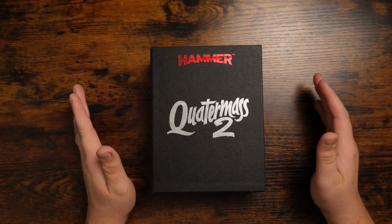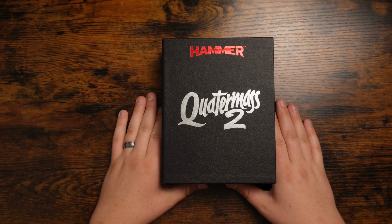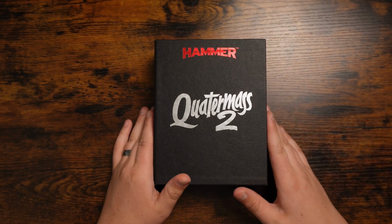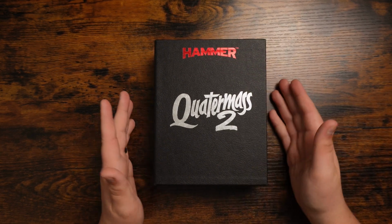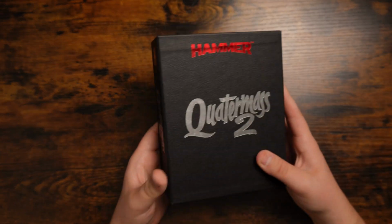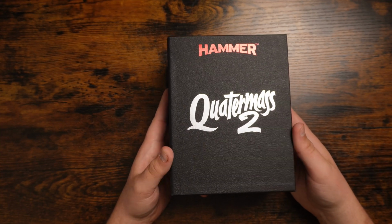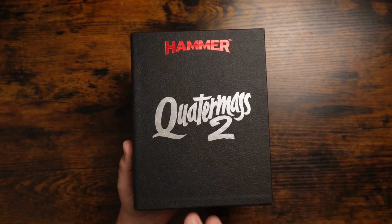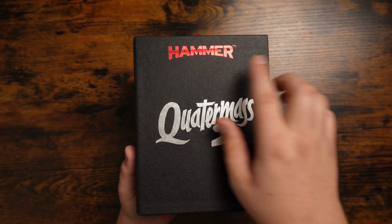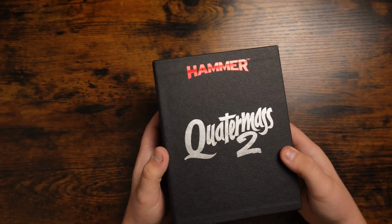All right, guys. So here it is. We have got this incredible release from Hammer Films of their, I don't know what you would call this, ultimate collector's big box limited edition set of their release of Quatermass 2. So there is the front right there. You got the really nice silver lettering right there, Hammer up there. And as you guys can see, really nice kind of leatherette feel, look to it.